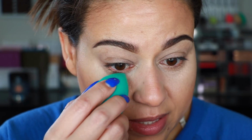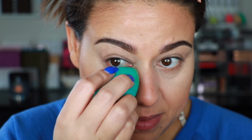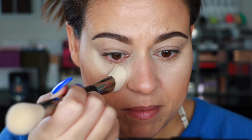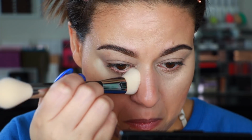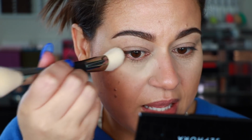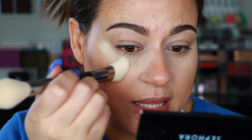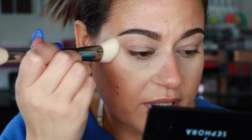powder into my lid. So I'm just going to give my under eye a final blend just to make sure that all those creases are out, and then I'm going to take my Huda Beauty brush and I'm going to press the powder underneath my eye. So the powder is light in terms of the shade, but I think that it is a good shade for my particular under eye.